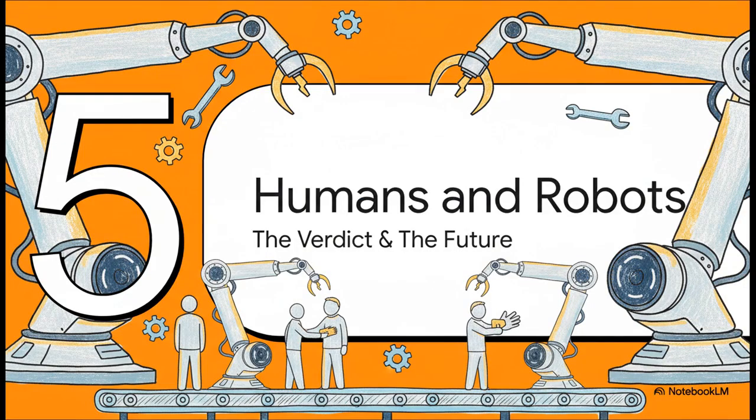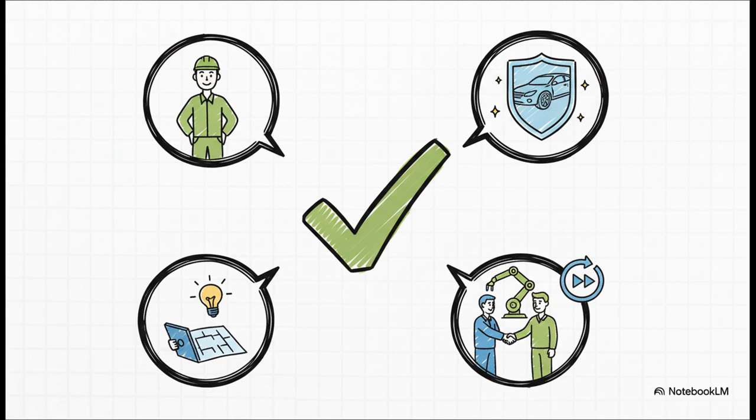So we've got the problem, we've got the high-tech solution. What was the result? What did this new partnership between human and robot actually look like when they put it all together? The benefits were huge and they were immediate. First and foremost, the ergonomics got so much better. The wrist pain from that job? Gone. The robot's precision also meant less damage to parts and higher quality overall.